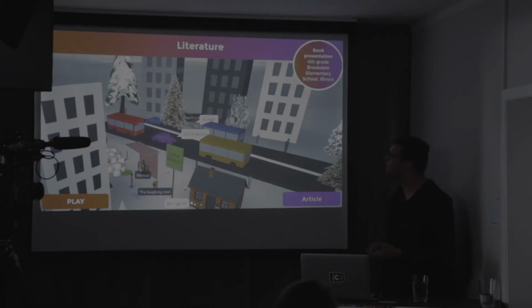What kind of examples can you create here? You can use it, for example, for a literature class, where you read a book and afterwards you map out the key scenes of the book in 3D and explore it and share it with your classmates or the parents. This was done by a 4th grade elementary school in Illinois.